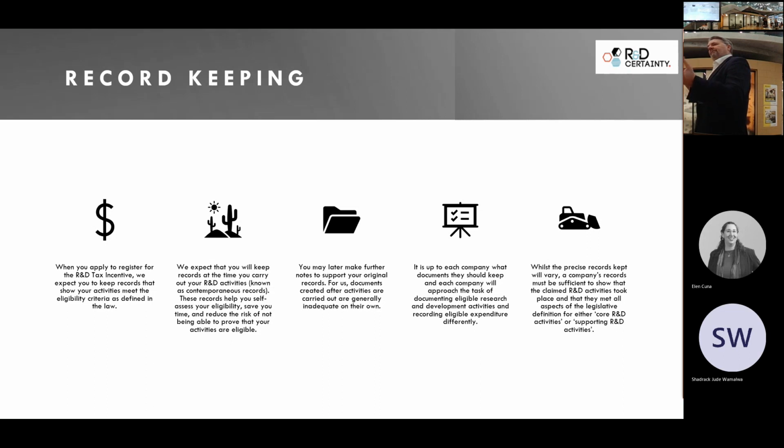If you buy a piece of equipment and its only purpose is to support the R&D, then it's an eligible expenditure. If it can also be used to do other things and is also used to do other things, then you can only claim the time that's spent doing the R&D. So that is a general rule, and it goes for lots of different things, whether it's car use or office use or other pieces of equipment.